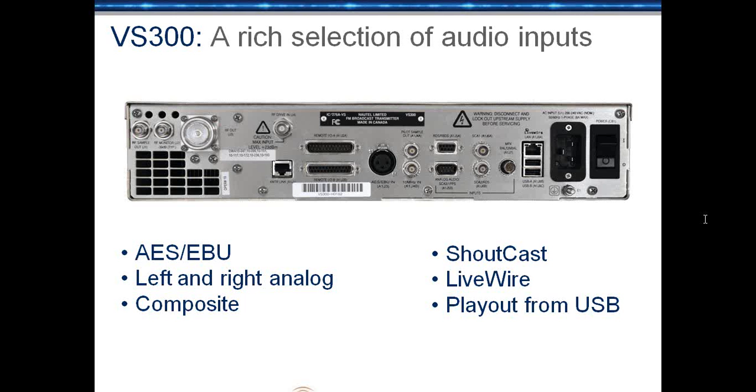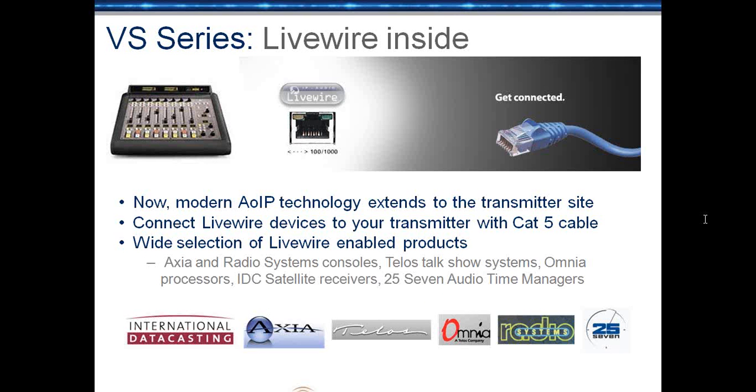So we'll get into a couple more of the inputs here. We do have a Livewire input. This is a great configuration if you are co-located because you can connect your studio to your transmitter just using Cat5 cable because there is a built-in Livewire receiver in the back of the transmitter. There are a number of products that are Livewire enabled that will meet varying budgets if you wanted to consider this as an option.